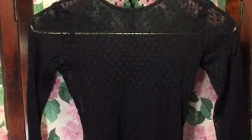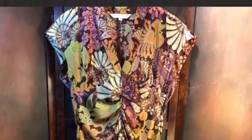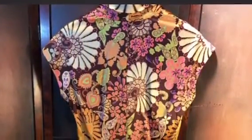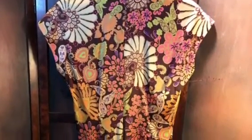I mean, I had it photographed for every venue, and then I would take it off, then I would put it back. Anyway, so then this is a Trina Turk silk dress, really pretty. The girl got a bargain on this. She really did. I sold it for $17. And that was a $13 profit.